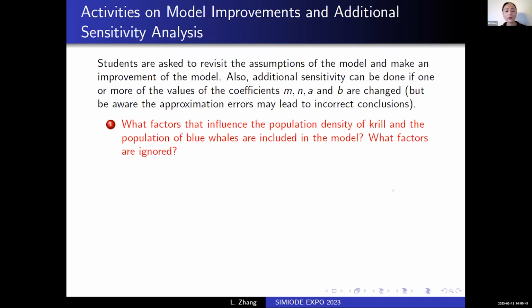So if there is time, we can work on improving this model, maybe refine it by considering more factors, or making improvements about assumptions, or making additional sensitivity analysis. Earlier, in the activity on sensitivity analysis, we only changed the initial conditions. Now you can also change the parameters here to see if the conclusion will change.